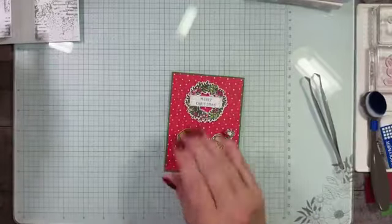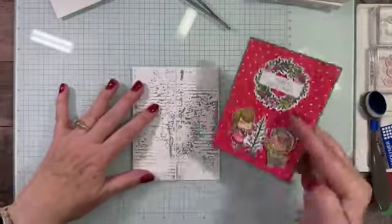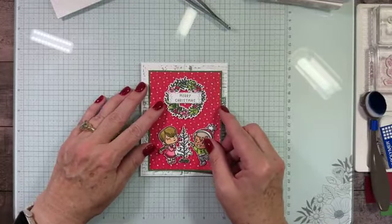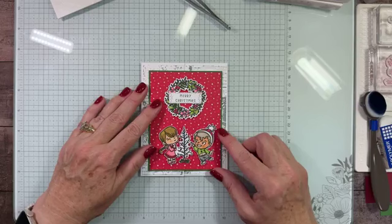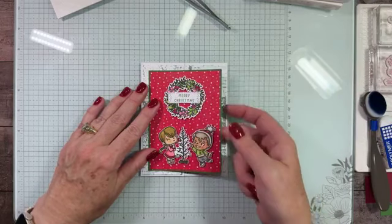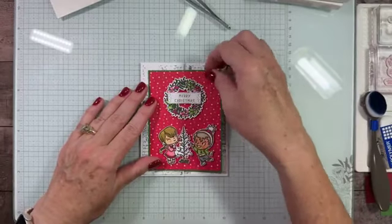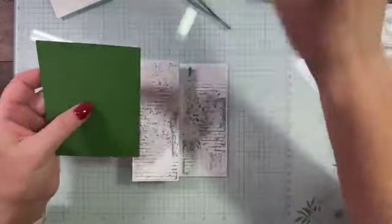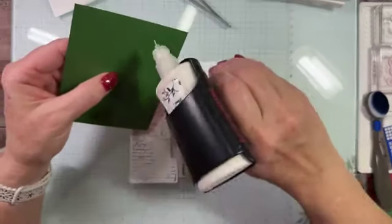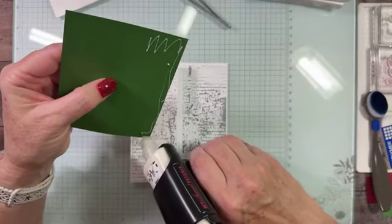Well, actually, let's go ahead and put this on our card and then we'll finish it off. So this is going to go on here like so. I'm going to center this up, but I need to ensure that I don't put any adhesive on this side, otherwise I'll seal that card shut. So I'm only going to go halfway here. So in this case, I'm just going to use some liquid glue.